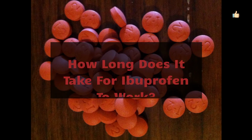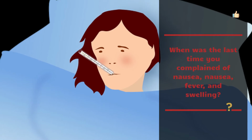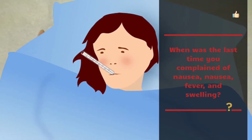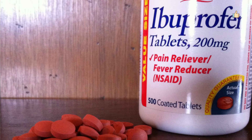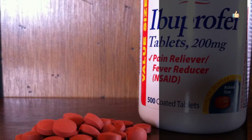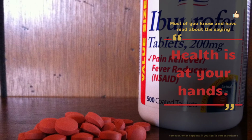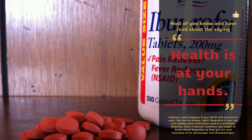How long does it take for ibuprofen to work? When was the last time you complained of nausea, fever, and swelling? Most of you know and have read about the saying health is at your hands. However, what happens if you fall ill and experience pain? You turn to drugs, right?